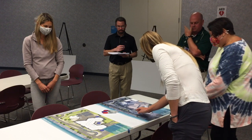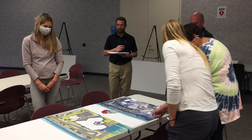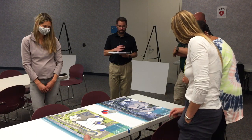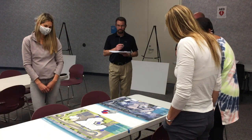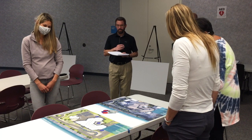So right now, is this overflow parking? No, you can't. There's a gate. On event nights, we open the gate and there is overflow parking on the blacktop, but it's not daily overflow parking. Right, right. It's an event. It's rare when we do that.